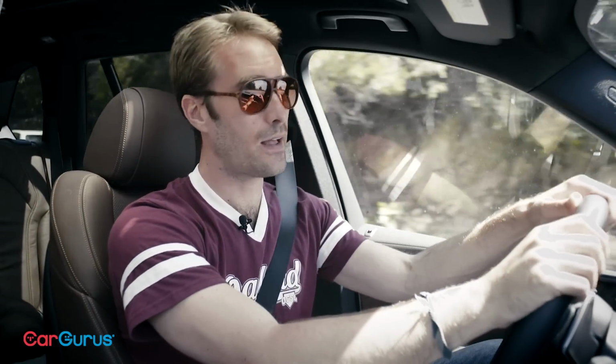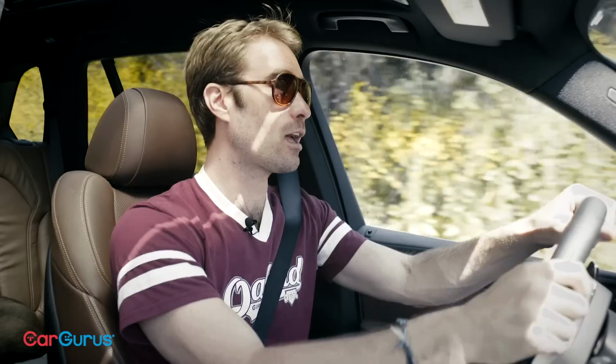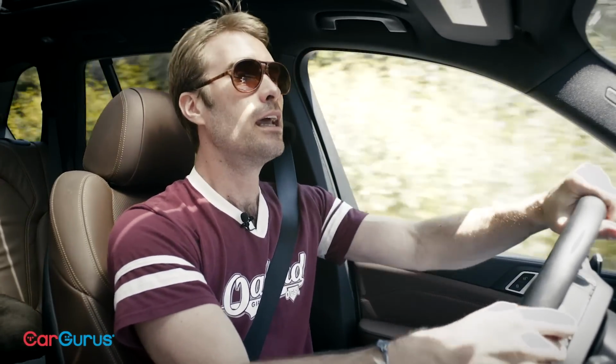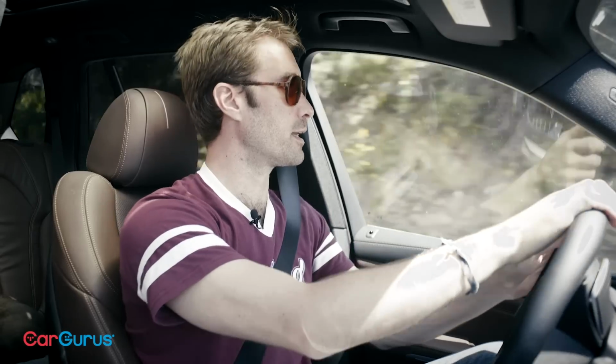But that's not what you should be focusing on with this new X5. And I'll admit, figuring out what you should focus on isn't exactly easy. There are engine upgrades and tech upgrades and interior changes, and they all deserve your attention for one reason or another. But let's start at the beginning.